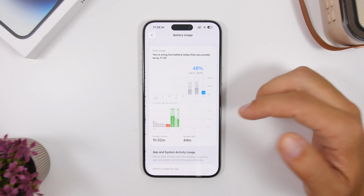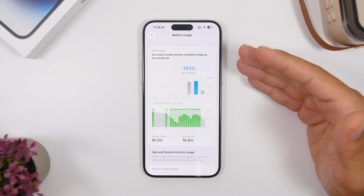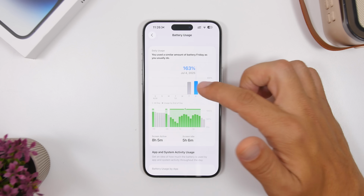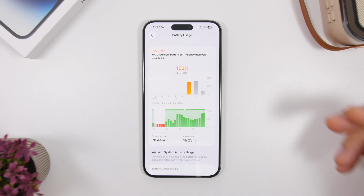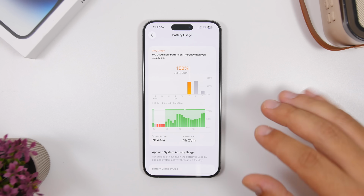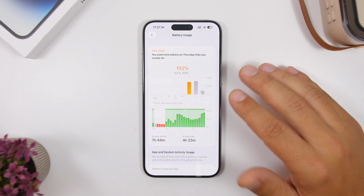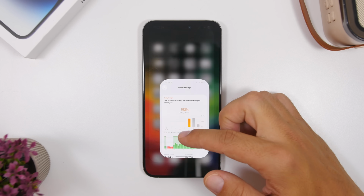Of course, it's a second beta, it's a huge update with a lot of changes and the new design and all that stuff. And you can see right here the battery at 163% is at 8 hours 5 minutes. Then right here 152%, 7 hours 44 minutes. It's not the worst ever, but if you have just one device that you use as your daily device, it probably won't get you through the day even if you have one of the newer devices with a new battery installed. That's why I always suggest that if you have a main device, avoid these betas at least until the public beta, which should also be released very soon.